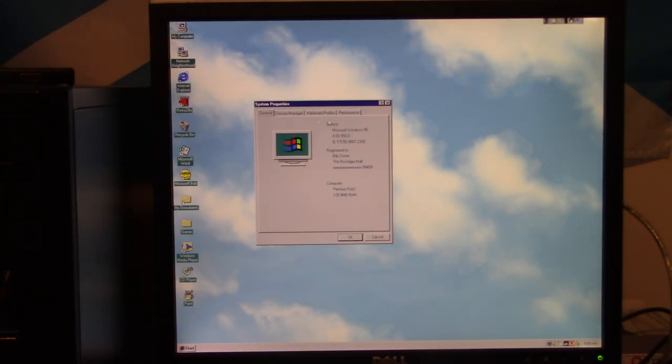There we go, Windows 95D. And of course, when you have a Pentium 2 or higher based CPU in Windows 95, it detects it as a Pentium Pro.